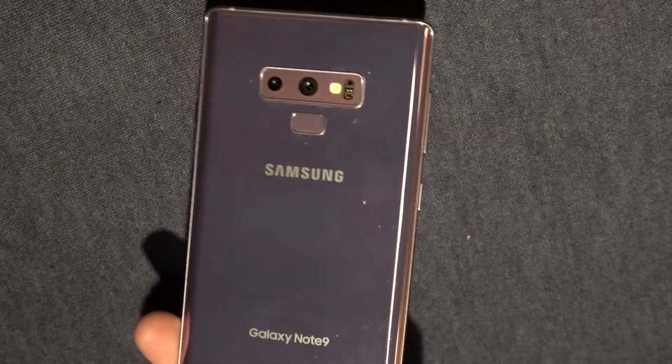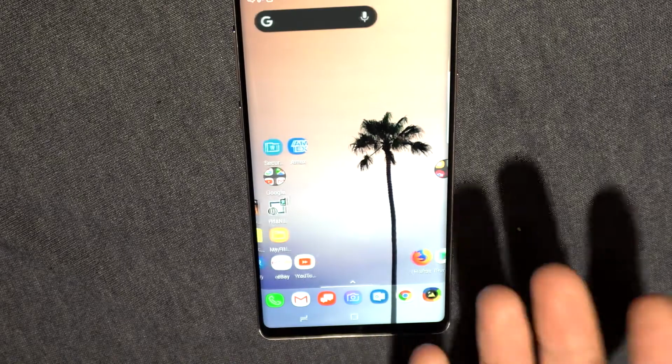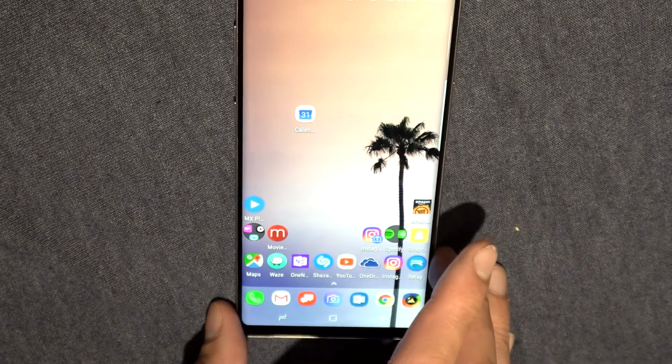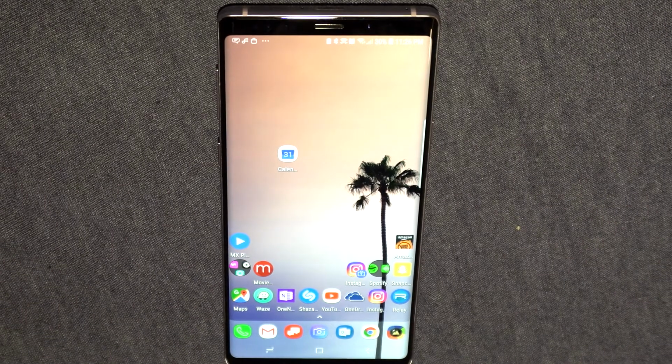Here we have the Samsung Galaxy Note 9. I got it in pink because pink's my favorite color. Pink and purple are my favorite colors. I thought that was really awesome. I know some people weren't happy that there wasn't a black color choice.